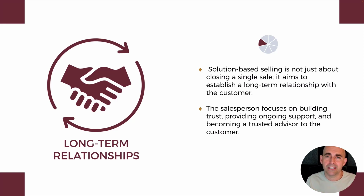Always remember, guys, that it's not about us. It's not about our product. It's about, can we help the customer, and does our product or service actually help them and get them to where they want to be? That's what you're focusing in on, their problems, to find if we have the solutions for them, and we work collaboratively for long-term relationships.